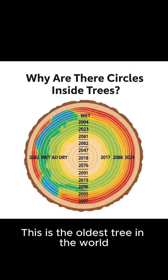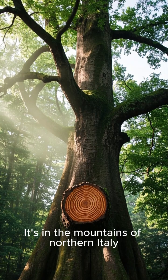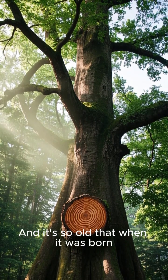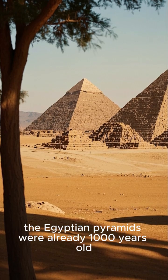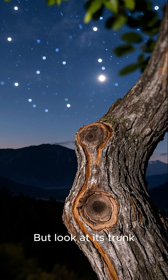This is the oldest tree in the world. It's 5,000 years old. It's in the mountains of northern Italy, and it's so old that when it was born, the Egyptian pyramids were already 1,000 years old. But look at its trunk.